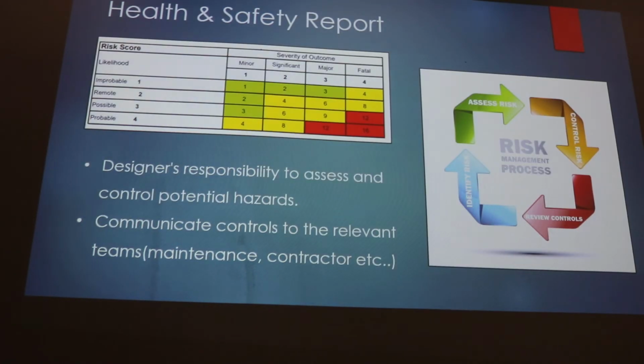One of the first tasks identified from the project programme was a health and safety report, which consisted of a designer's risk assessment. As designers, it is our responsibility to assess and control any potential hazards and communicate controls to the relevant teams. Hazards are scored using a likelihood versus severity matrix. Controls are then introduced to eliminate or reduce the hazard. An example of this is to specify the use of tempered glass over normal glass to reduce the risk of glass breakage.